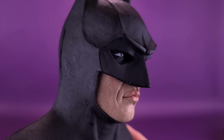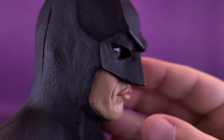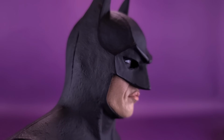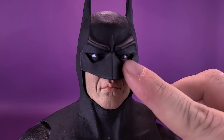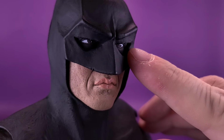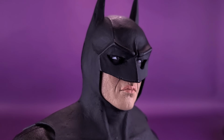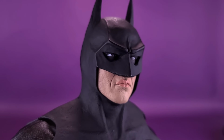Speaking of the cowl, one thing I really like about this is, I don't know if you can actually see it or not, but his eyes look like a separate piece from the rest of the cowl, or the other way around, really. The cowl looks like a separate piece from the rest of his eyes. Even right there, it looks clearly like an extra piece that's been put over top of his face. So it doesn't look like it's part of the same mold. I really like that. It looks like he's actually wearing a mask.